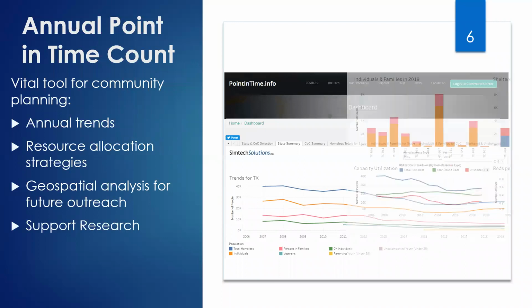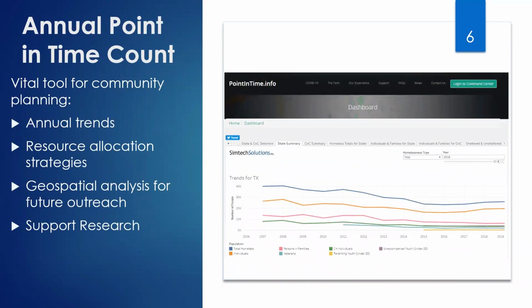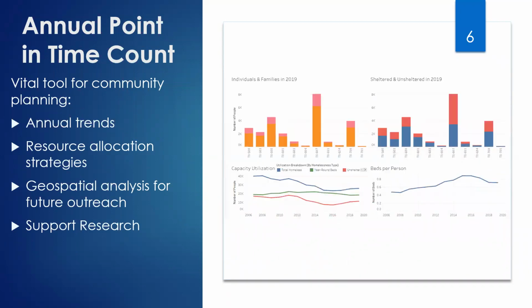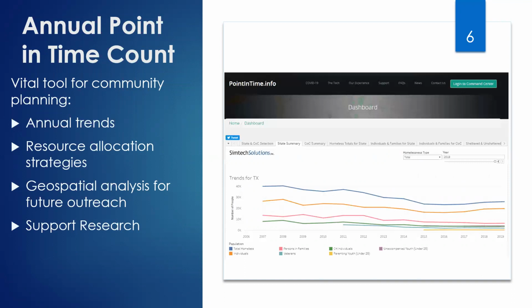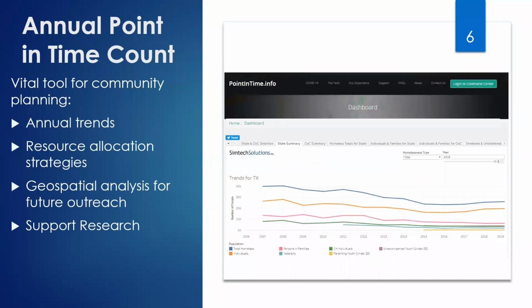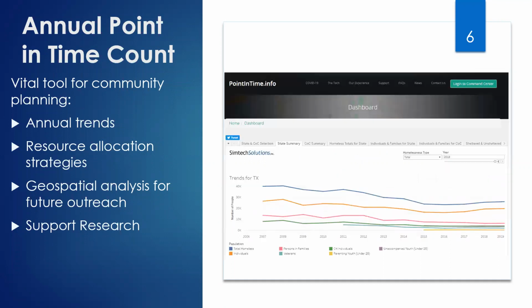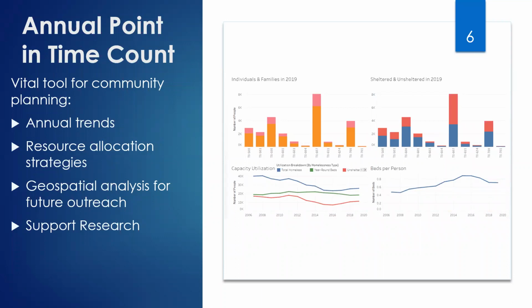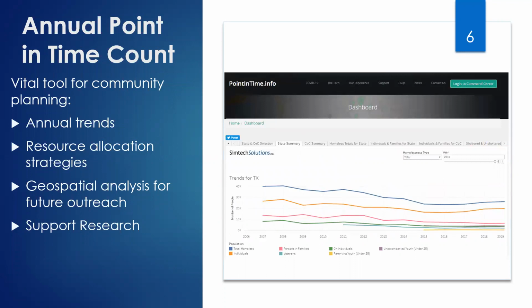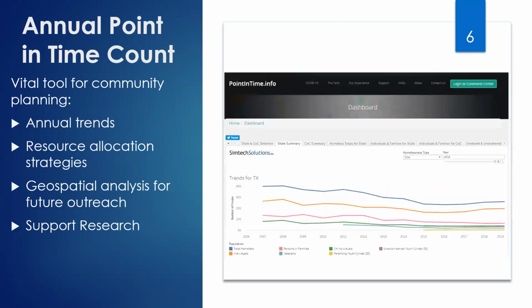So the point-in-time count really is a vital tool for community planning. And for those of you who are on this webinar, you're obviously a little motivated to think about counting this year, so hopefully we don't have to talk you into this too much. But having those annual trends is so important so you can see how things are impacting your local community, including the recent eviction moratoriums that are coming to an end. Maybe your community had to skip last year's count because of COVID, so you're not really sure how to allocate your resources. There's lots of new federal funding available. So being able to have that data that's more fresh for making those strategic impact decisions is really going to be important. And also having that geospatial data available for future outreach planning.